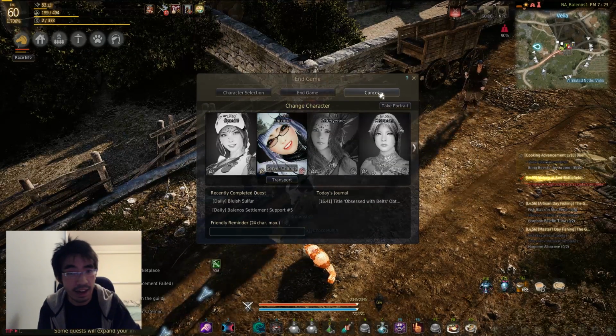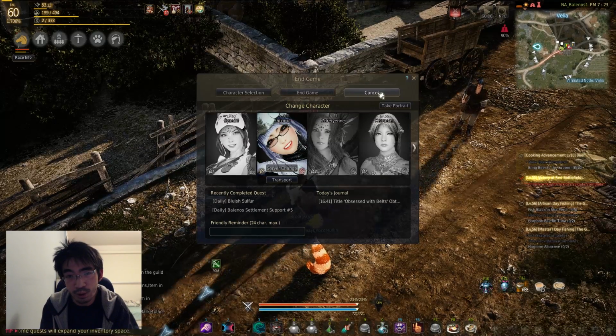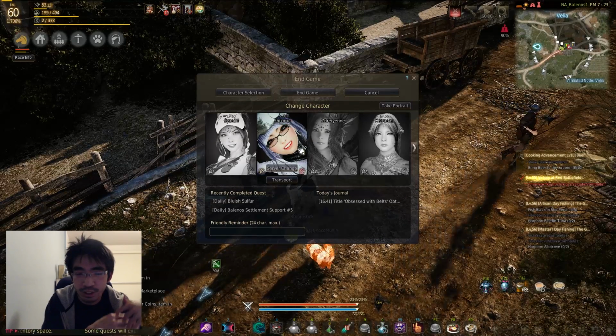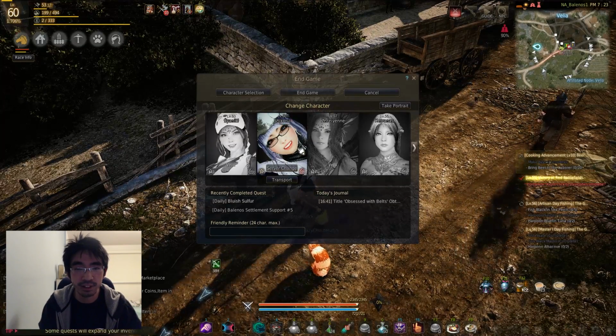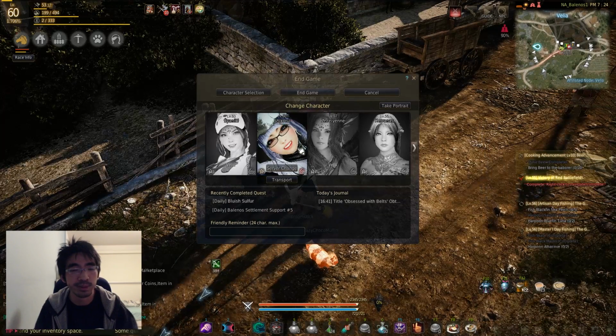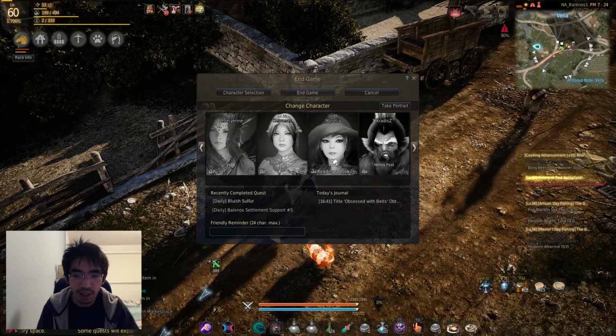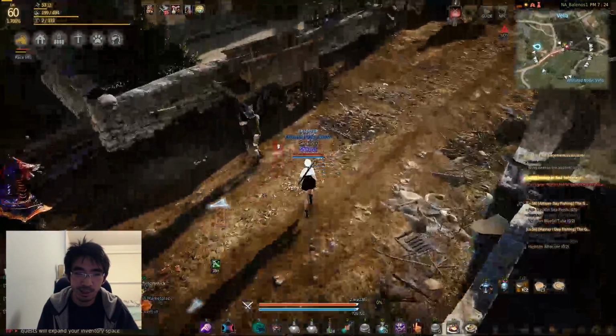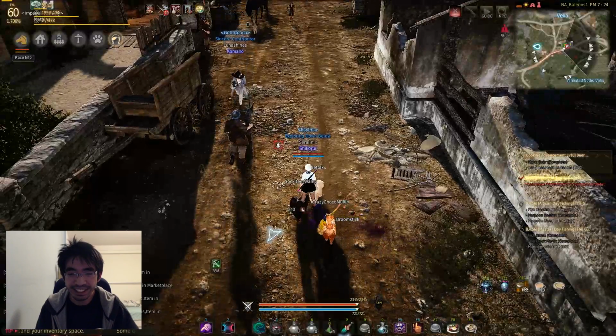If you log back into that character before that hour is over and there's the timer on there, then it will still be in the same spot that it was in because you didn't let it finish transporting. So it is literally kind of like a bit of a teleport system for your characters. And those are some tricks and things that I hope help you out with Black Desert.